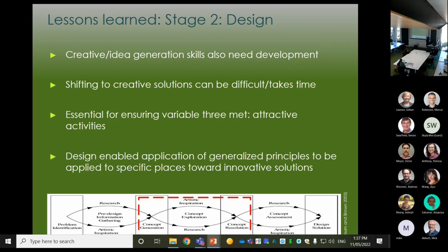This was essential for meeting the attractive activity variable. I think it was hard for students to take on all three variables at first, so they accomplished the first two variables in the earlier parts of this process, but this creativity side really helped them do the attractive activity variable. And then it enabled these generalized principles to be applied to specific places.